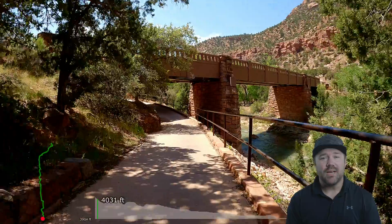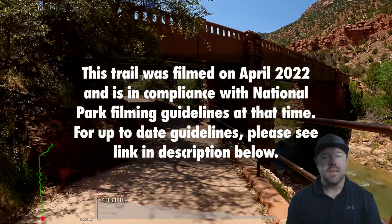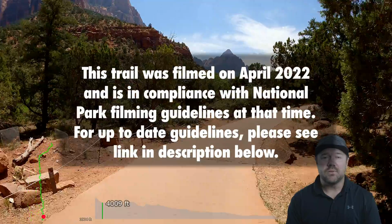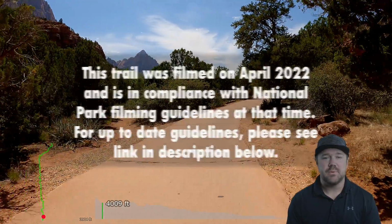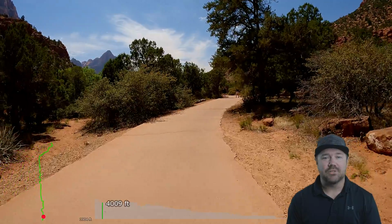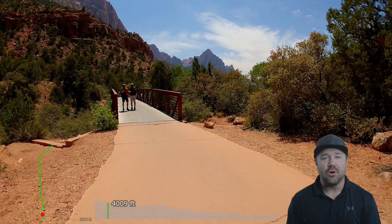Keep in mind there are filming guidelines. This was shot in April of 2022 and does comply. I highly recommend that if you want to film for the purpose of sharing on a channel, social media, whatever that may be, definitely reach out to the national park. I'll put a link down below to those filming guidelines and how you can go about getting a permit.